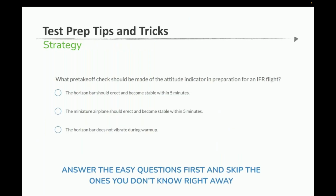I'm going to wrap up with a couple of strategy tips that I like to give students, and this goes for the instrument rating or really any test, honestly. Always answer the easy questions first. If the very first question you get when you open up your test at the testing facility is a complicated cross-country planning question with a lot of performance charts, or it's asking you to figure out a DME distance to a VOR to calculate a holding pattern in 4 or 5 steps, go ahead and skip it. Don't exert a lot of mental effort on that very first question.